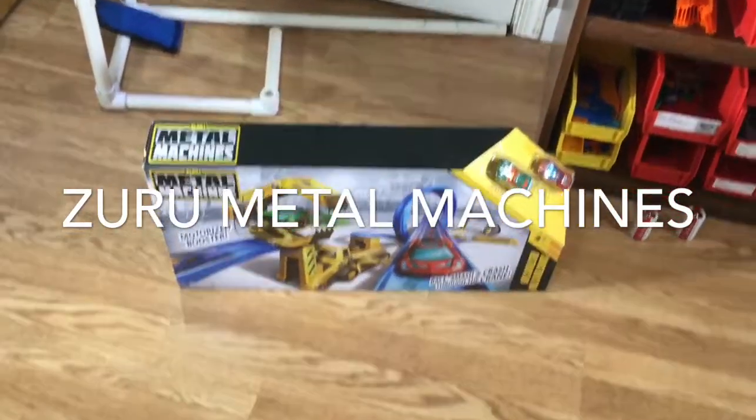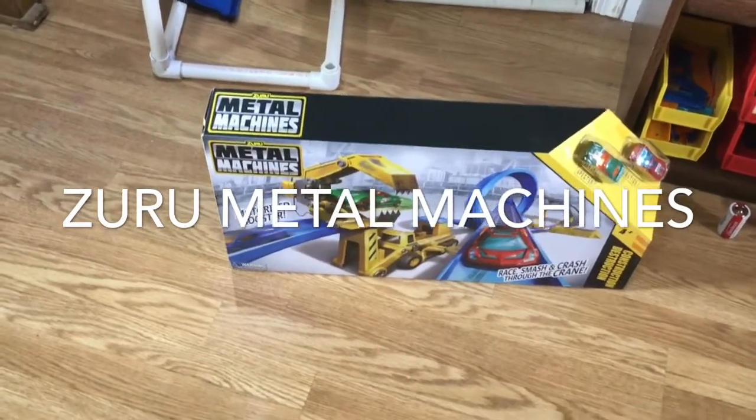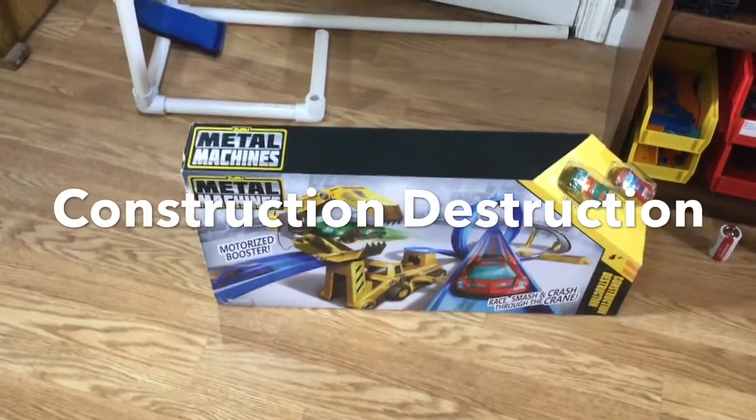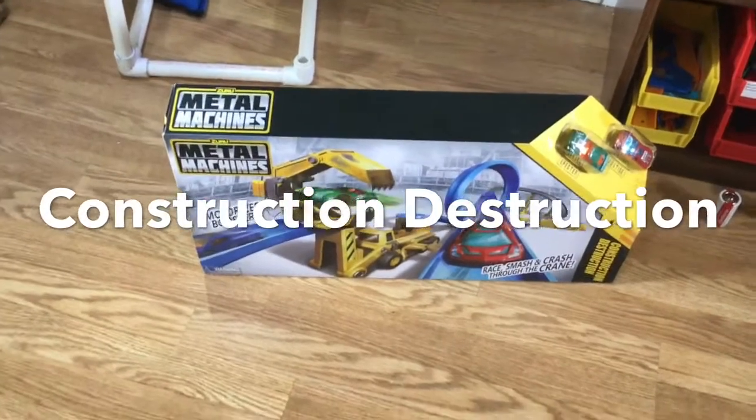Something a little different today. Saw this at Toys R Us. Was kind of intrigued by it. A Metal Machines track set. It's actually a Zuru Metal Machines track set. Construction Destruction. Haven't seen these before.